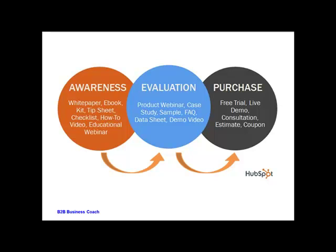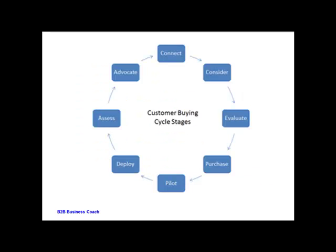Then they have to decide they're going to purchase. These are all decision phases that they go through, and there are different things that you can give them, usually for free, to help them along the buying process. All along the way, you should be showing them what can happen to them if they don't make the purchase. And this is a typical buying process.